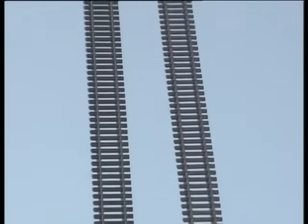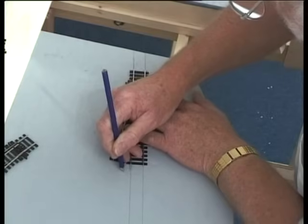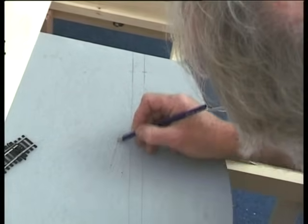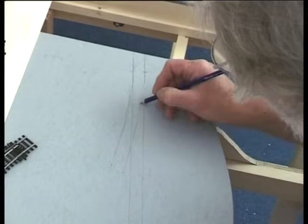This time we're going to use Peco's Streamline flexible track, which permits curves of any radius. It's available in two standards, Universal, on which you can run any rolling stock, and Fine, where the rail tolerances are closer to the track found on real railways. As the Fine standard is really only suitable for very advanced modellers, we're going to use Universal, which is entirely compatible with SetTrack. As always, the first job is to mark up where the track will go.